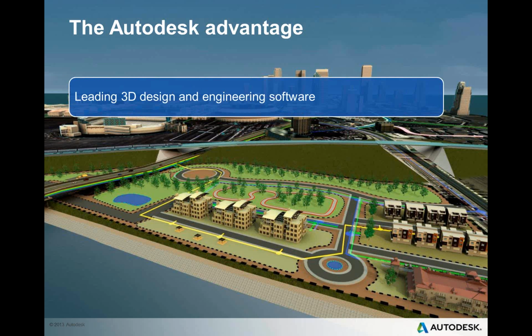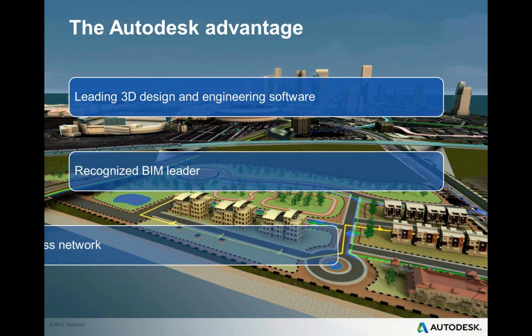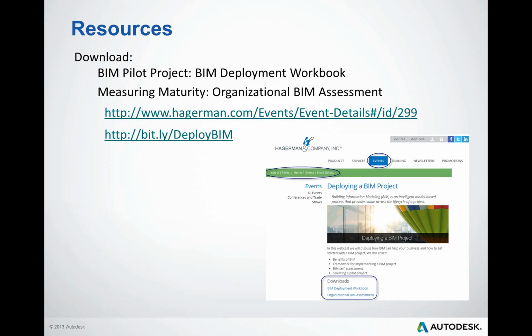Since the introduction of AutoCAD more than 25 years ago, Autodesk has been setting the standard for design and engineering. Autodesk is recognized as a BIM leader in the community and the industry. And along with the training, support, and global community of experienced users, we can help you improve the way that you work and help you to gain the competitive advantage.